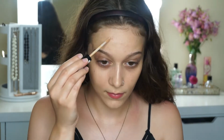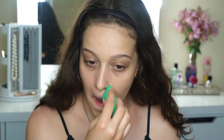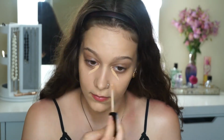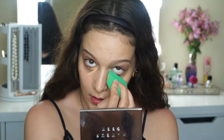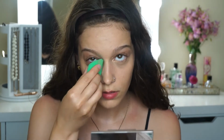Now I'm taking my NYX HD concealer. I really like this stuff. This shade is not too much lighter than my skin. It's actually pretty much the exact same, so it's going to look really natural. It's not going to do tons of brightening, but that's okay. I just wanted something that's going to look really natural, and I like this concealer a lot. So I'm just applying that on some blemishes and underneath my eyes, and then I'm blending it out with my sponge as usual.